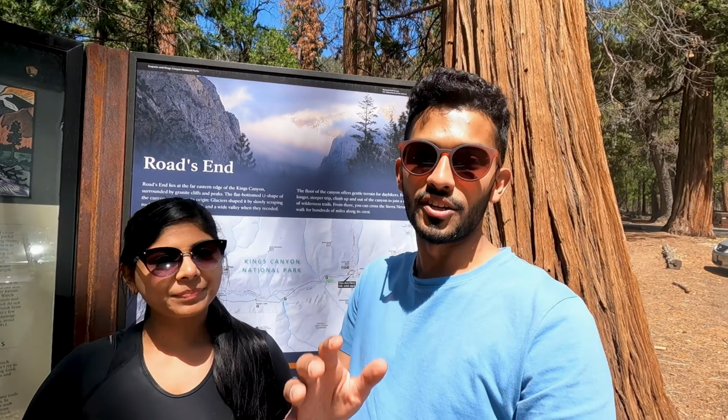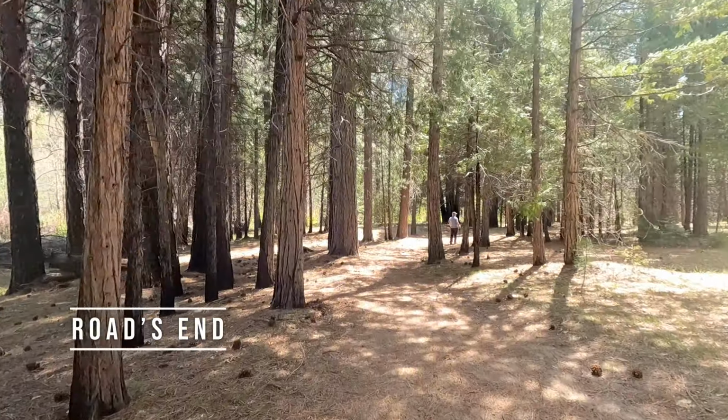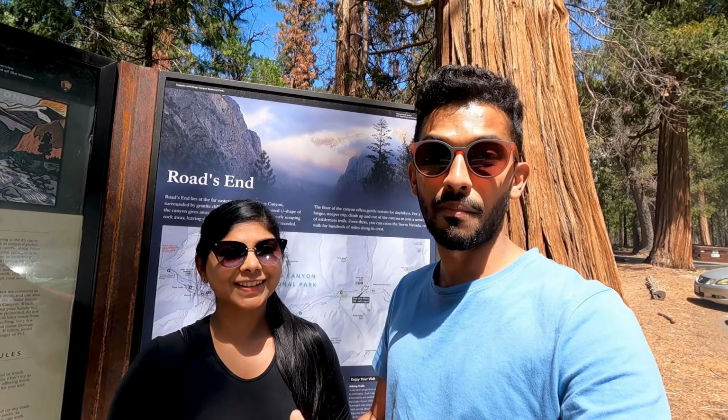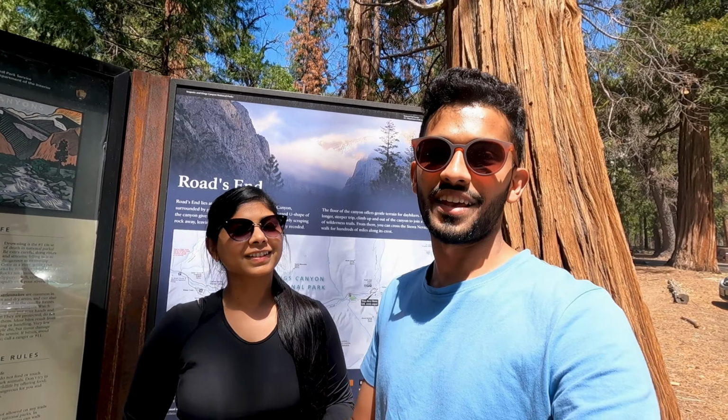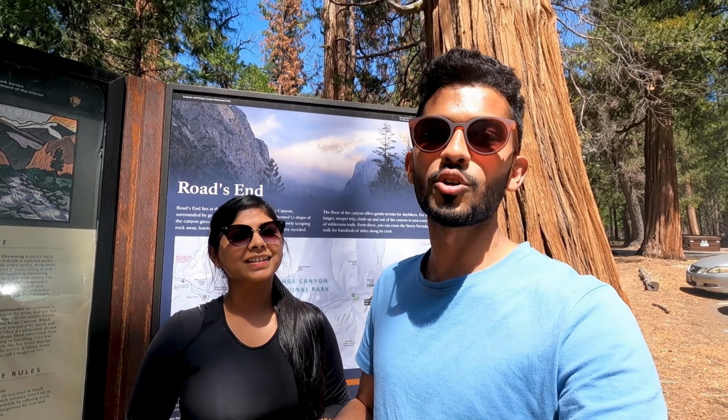Road's End is literally the road's end here where wilderness areas begin. You need a permit to get out on a multi-day hiking trip that could be as long as 43 miles. Since we only have half a day here, we will be exploring a few spots, and our first spot over here is going to be the Muir Rock.